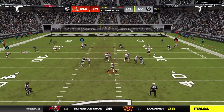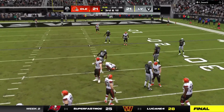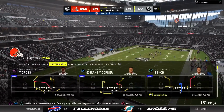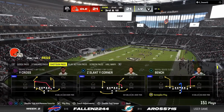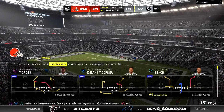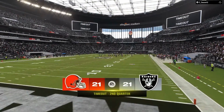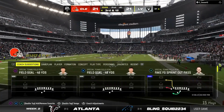Out of the gun, Watson. Under pressure, and he'll go down. Sacked back at the 31. It was Miles Murphy who fired in and got him to the ground. Now whistles and a timeout with 3 seconds left in the first half.